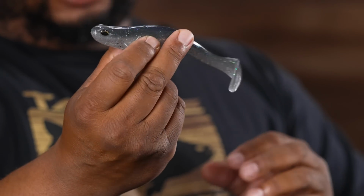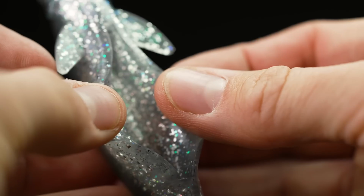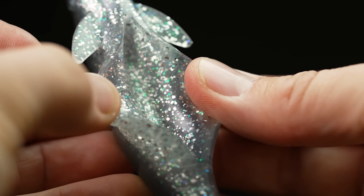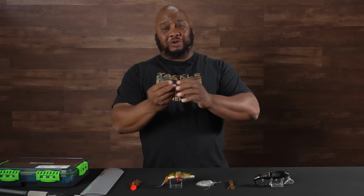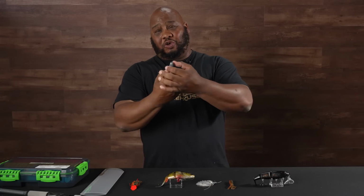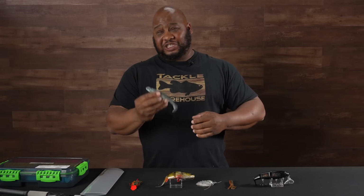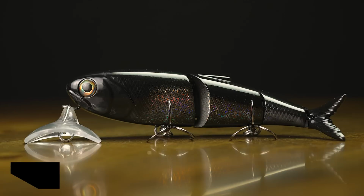Lots of action in that tail. That paddle tail is just gonna kick, lots of thump. So notice we got the big belly split right here. That's if you like to throw the Owner Beast hooks, those weighted swim bait hooks, a good way to get you through cover. But you can also throw them on your favorite jig heads to fish those deeper presentations. So for a swim bait that's gonna get you bit, look for the Whale.